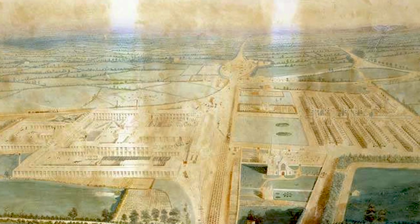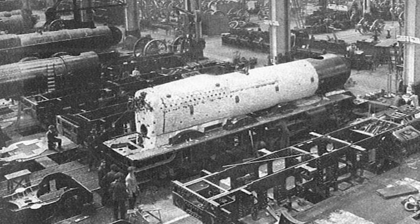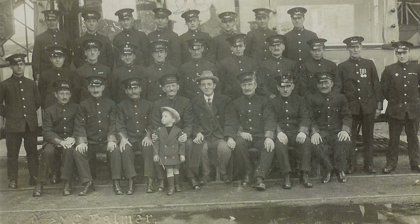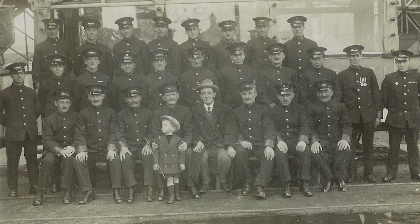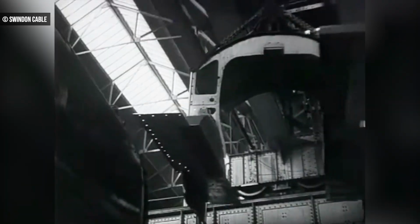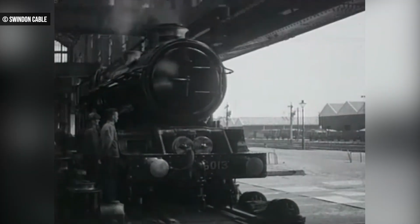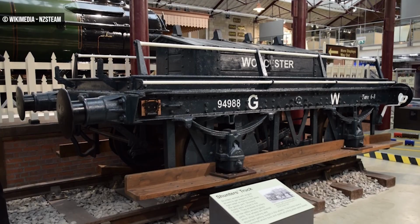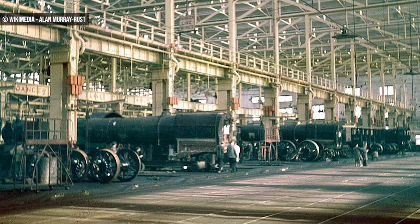The Swindon Works were as grand as they were gigantic. Spanning more than 300 acres and employing a small army of over 14,000 people, 3 brand new locomotives a week could be rolled out for GWR Metals. They also built thousands of carriages, wagons, and everything in between.